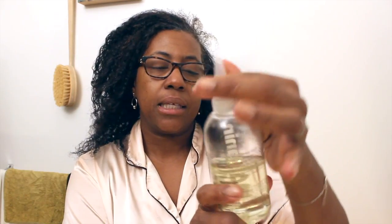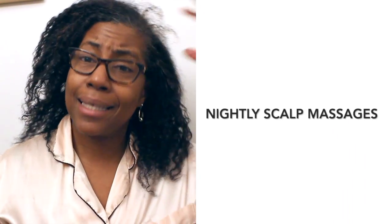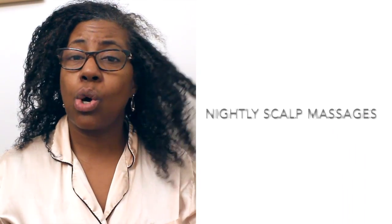Last but not least, Melanin Hair Care's Multi-Use Pure Oil Blend. I like using this to seal my hair, but I'm going to start using it for hot oil treatments as well. Now, when it comes to the final thing that I'm doing with consistency to help me reach healthy hair goals, this one is something that we probably all do, but it's very easy to forget, and that is scalp massages.